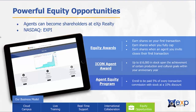Well, at EXP Realty, instead of paying a franchise fee because we're not a franchise, you could choose to take 5% of your commission dollars and purchase the company stock at a 10% discount. So basically, you can start building something for you and your family. So when you're done with this career, you have something really amazing to show for it. But again, that's optional.